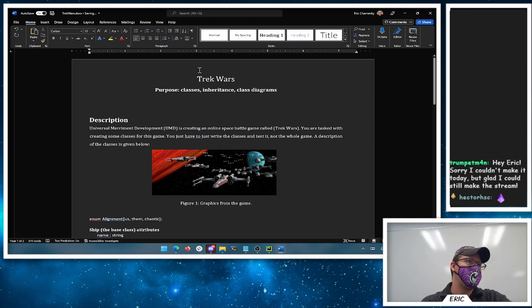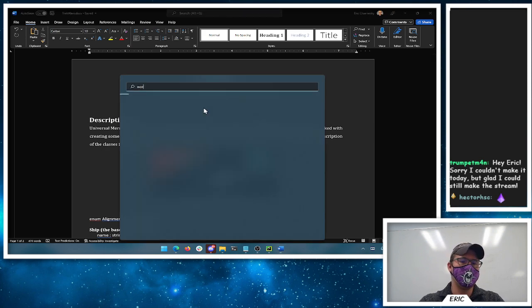In lab, we should have access to Visio. I don't actually have it installed here locally. Visio is probably the better tool to use for it. There's a lot of online free tools, and really I'm lazy and I use Word, because you can do them in Word. They're just not official or pretty or anything. So we'll look at Word for that in a second.